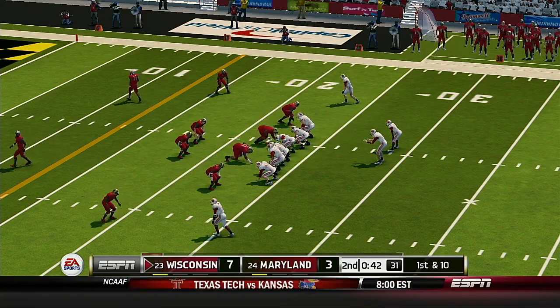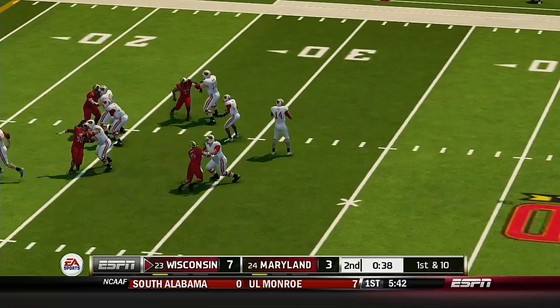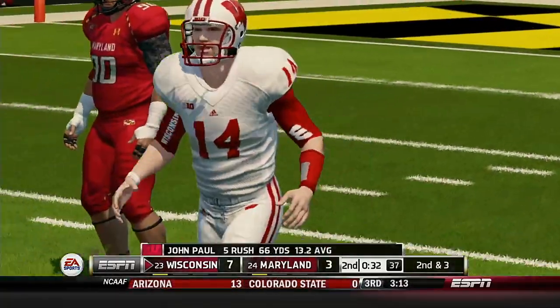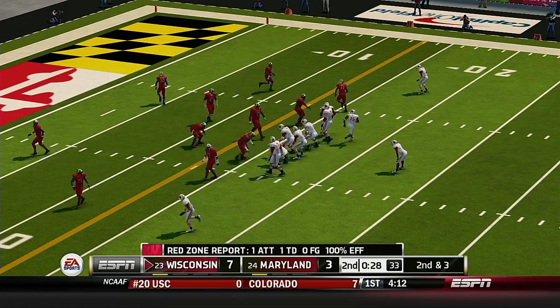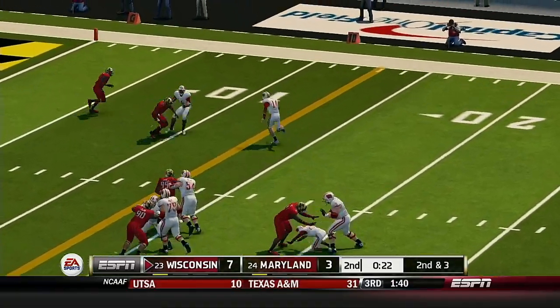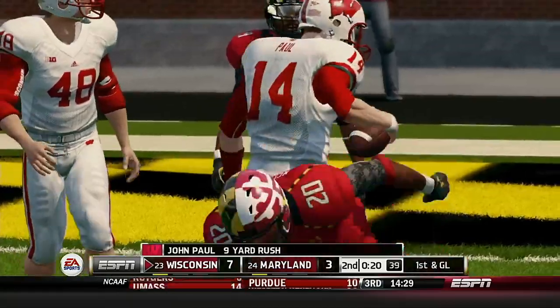Snake eyes. Ready. Green 90. Now he's scrambling. He's tackled around the 16-yard line. That's a gain of 7. Scrambling around. Now he's going to run and watch out. And that sets them up with a first and goal.